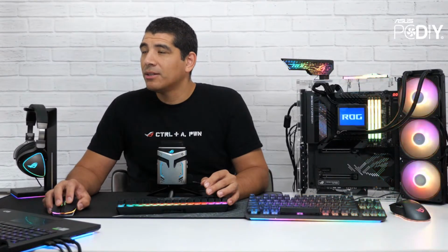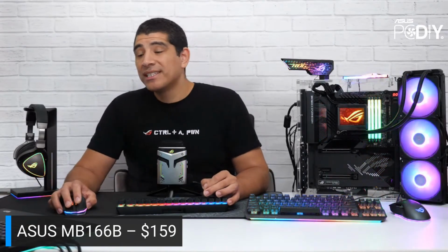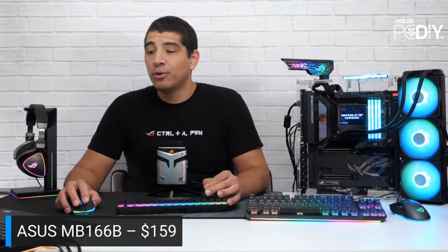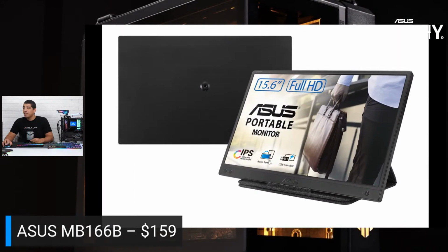Okay, we've got one more right here, which I want to go ahead and get into. This one is going to be a very low cost option. If you want a basic portable monitor, this is the MB116B, 159 bucks. You want to be able to just add a nice little portable display to your backpack or your bag or to a system. It's very reasonably priced, but you're still going to get an IPS-based display.